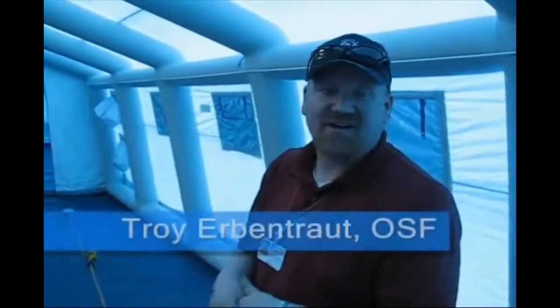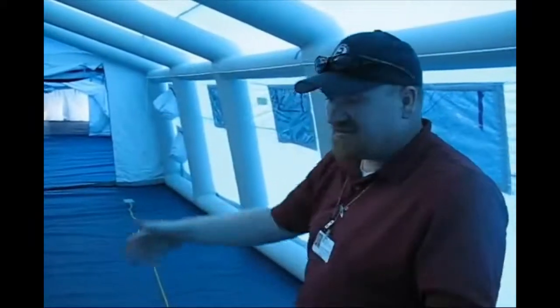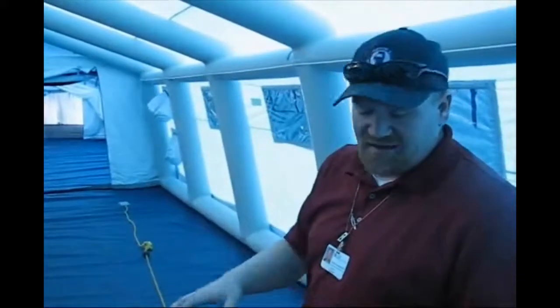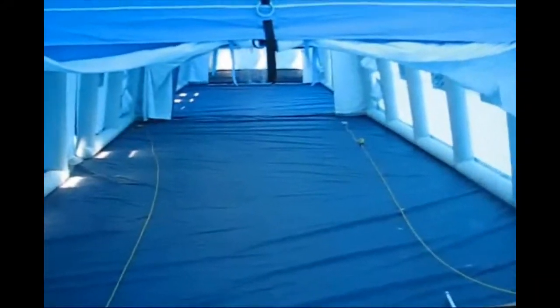Tent city, which creates a 100-bed hospital. There's a series of tents, as you can see down here. There's 3 tents set up. The tent we're standing in will be an emergency department. Then a transition tent within the hub with 4 wings off of it that'll create a 100-bed field hospital. So this will be a 16-bed emergency department and a 100-bed field hospital.